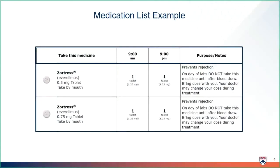This is an example of the medicine list you will follow after transplant. We reviewed how to read this list during the transplant medicine introduction video. Remember, Everolimus may appear twice on your list because there are two different strengths. Always be sure to look carefully at your list to determine which tablet the list is referring to, 0.5 milligram or 0.75 milligram.